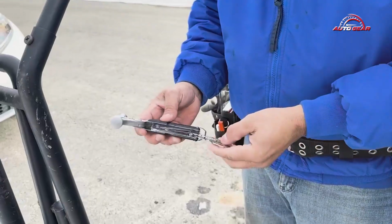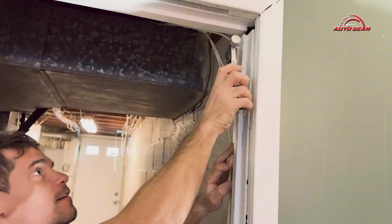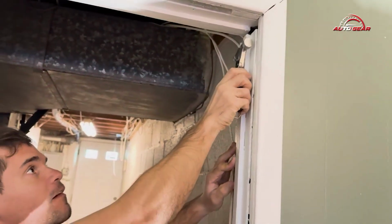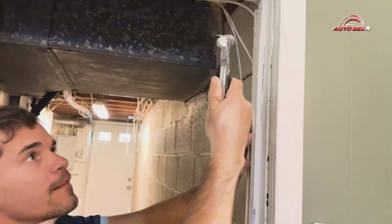The key benefit? Safety and preparedness. Keeping one in your vehicle can be a lifesaver in critical moments. Thousands of drivers trust this tool for peace of mind during every journey. It's a small device with life-saving potential.